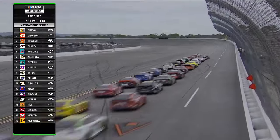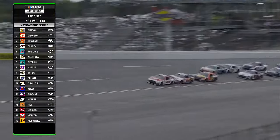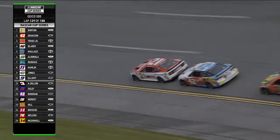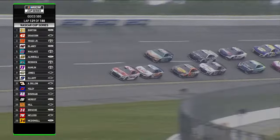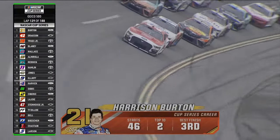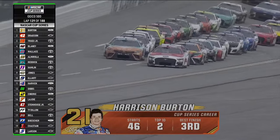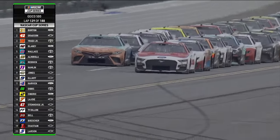Let's check with Jamie on the new leader. Harrison Burton leading his first ever laps here at Talladega, making just his 47th career start. And he came on the radio there before that last caution and said he felt pretty good. They put 4 tires on it, and Brian Wilson, his crew chief, said, that's the last time we're taking 4. We've got a good piece here. Keep it up there.